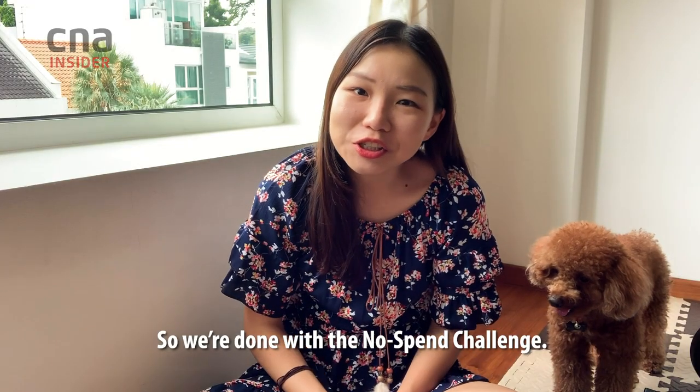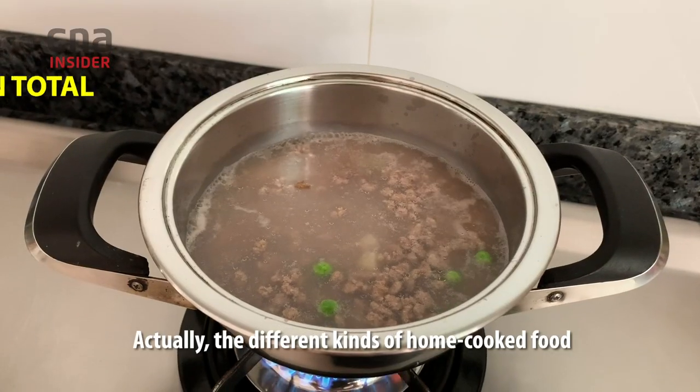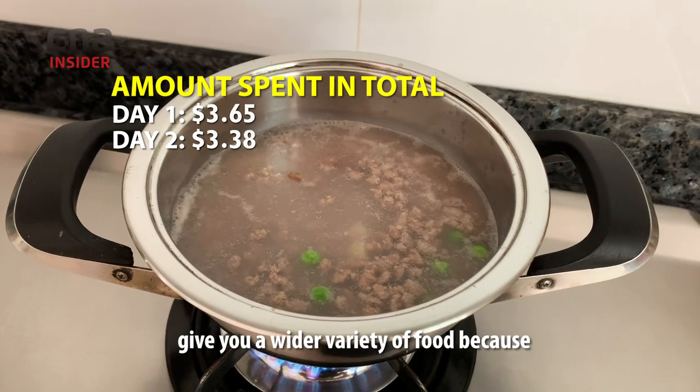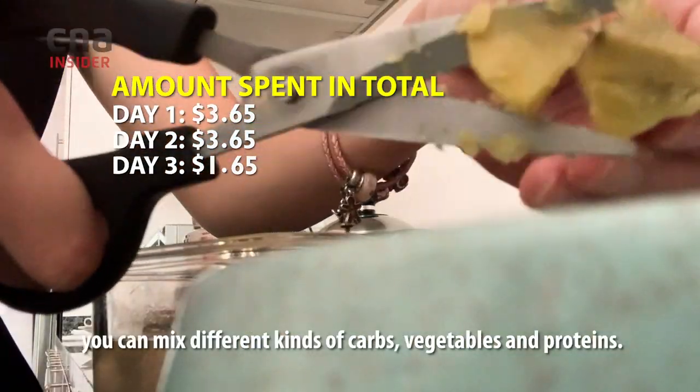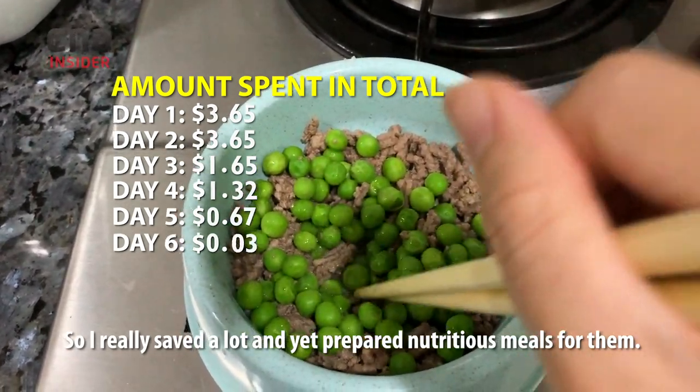The 7-day challenge. I'm glad that I didn't give them any off-the-shelf food for this entire week. The different kinds of home-cooked food give you a wider variety because you can just mix different kinds of carbs, vegetables, and protein. So I actually saved a lot and yet prepared nutritious meals for them.